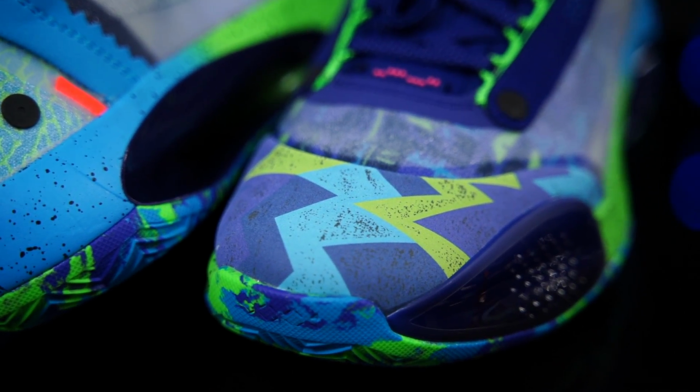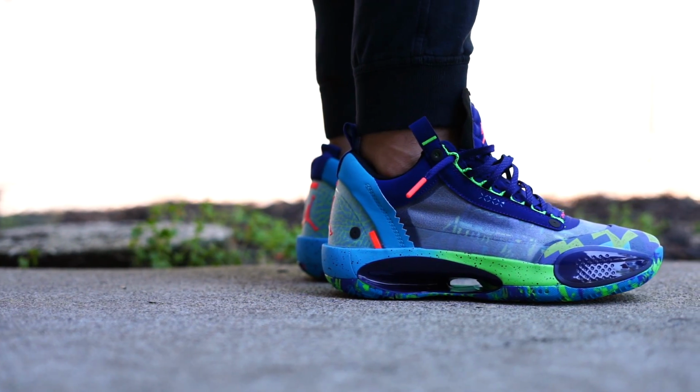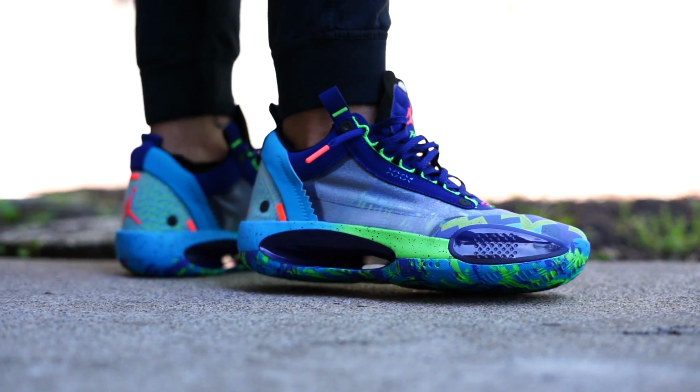They come with the sticker that says this shoe contains synthetic leather, something that they don't do on any of the Jordan 1s because they all have some type of leather somewhere in there. So the shoe features nothing premium, everything synthetic, at least on this colorway. I don't know if that's gonna be the case for every colorway. I just know that for this colorway, everything is synthetic.